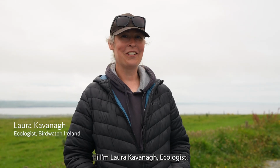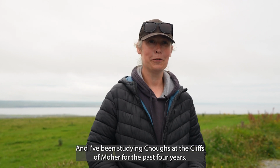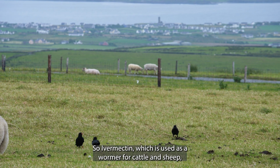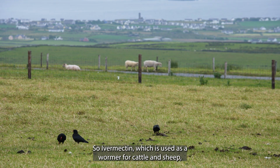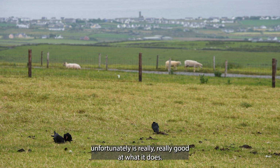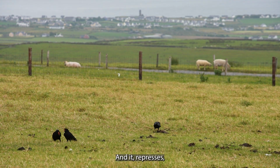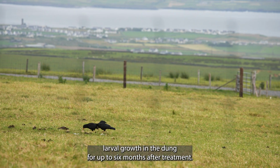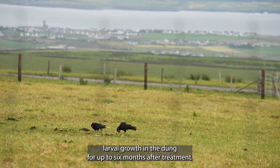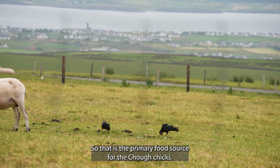Hi, I'm Laura Kavanagh. I'm an ecologist, and I've been studying chough at the Cliffs of Moher for the past 4 years. Ivermectin, which is used as a wormer for cattle and sheep, unfortunately is really, really good at what it does. It represses larval growth in the dung for up to 6 months after treatment. So that is the primary food source for the chough chicks.